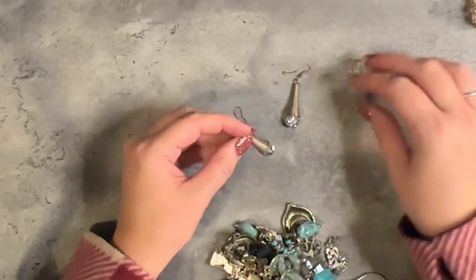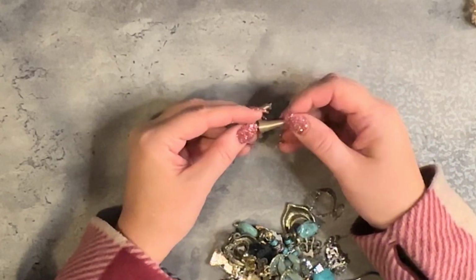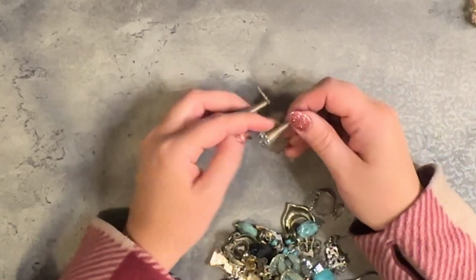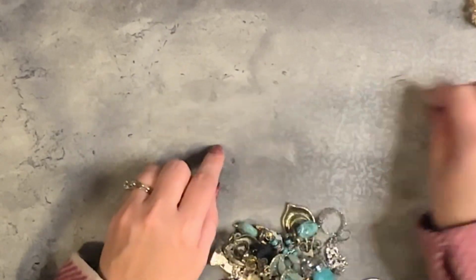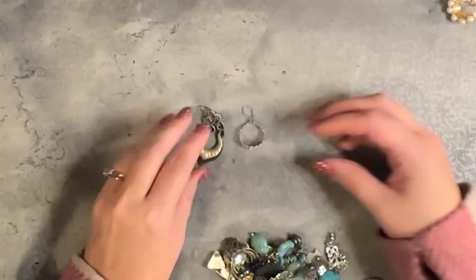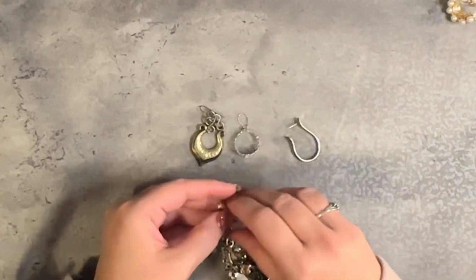Ooh, these are fun. Oh my goodness, look at this. This is like a wire. This is cool. I don't know why I like this so much, but I've actually never seen anything like this, and this is really neat. Okay, are these all earrings? I think they might all be earrings. Let's see what we got.